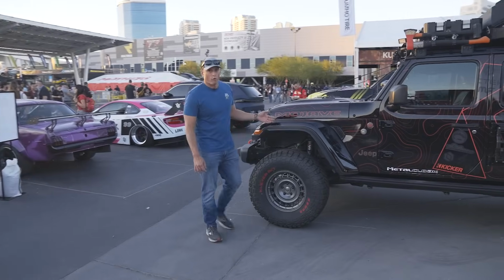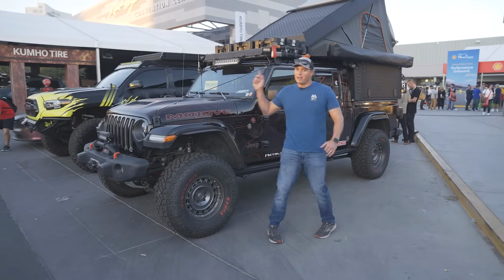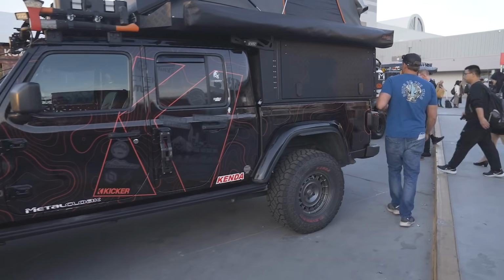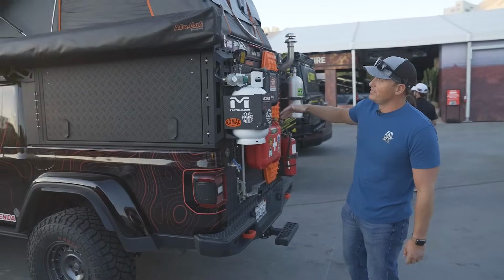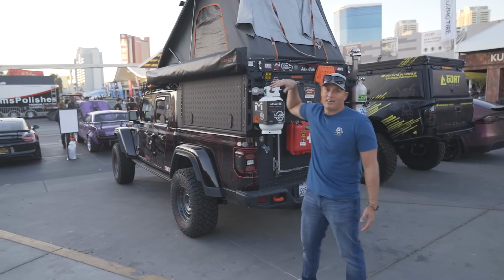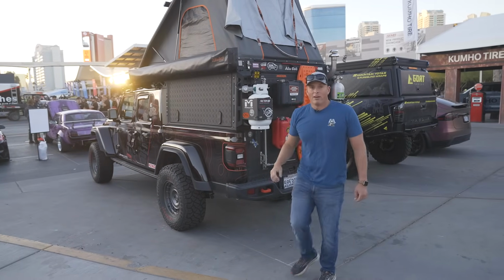We got this Kicker Performance Audio Mojave here. Not a ton up front, but in the back is really where the magic happens. This Alucab full canopy system with a bunch of Metal Cloak parts, tons of gear storage. This opens up and you got a full motorhome on the inside. There's a little compartment that actually flips up so you could get up into the rooftop tent. Everything's enclosed. Really awesome heavy duty system from Alucab.